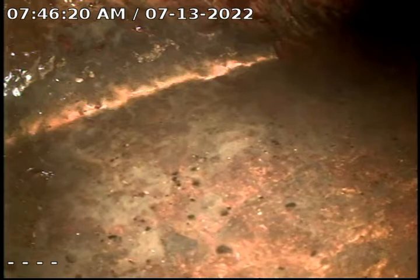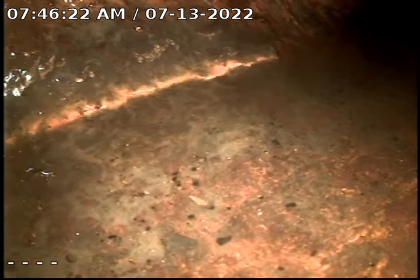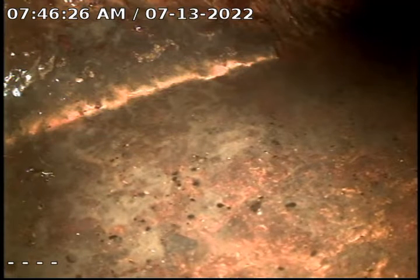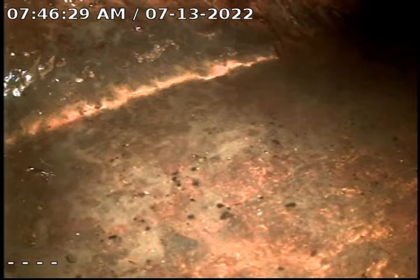So we're going to go and look at the main sewer now. And then we'll pull back and try to locate that branch line where it picks up the other stack.